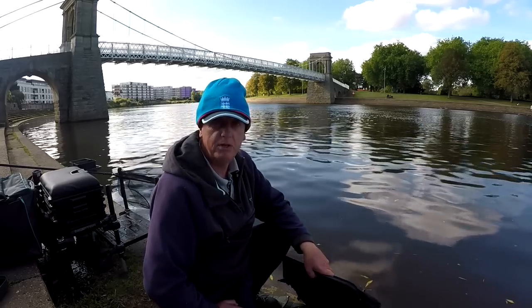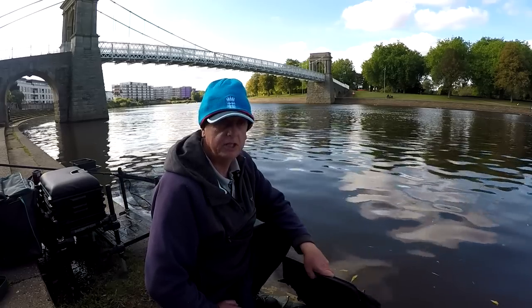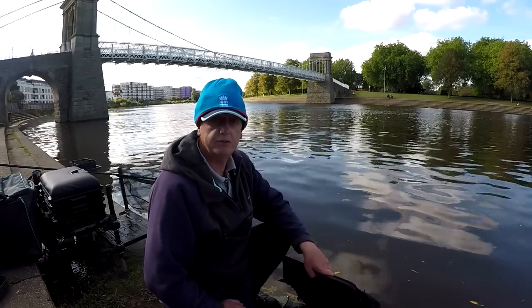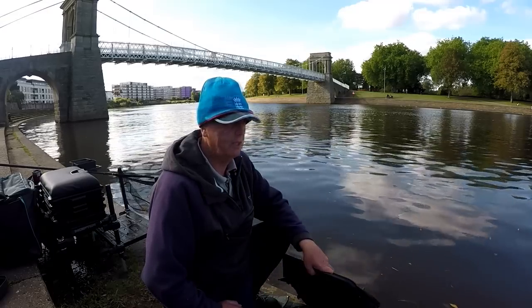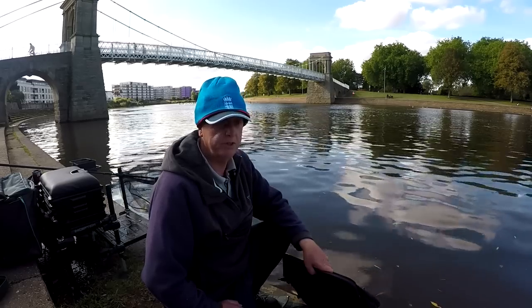Maybe the perch sometimes can spook the roach. I'm not surprised if they're constantly chasing around after them. But speaking to a guy here, he's been catching pike along the stretch as well. So it's not surprising the fish can be a little bit skittish, but we've ended up with probably about 80 fish in 3 hours. And some real quality roach as well and some nice perch. So it's been a lovely morning's fishing.